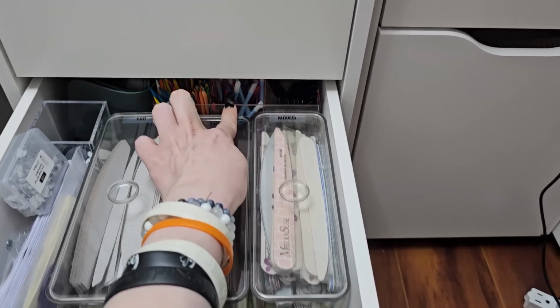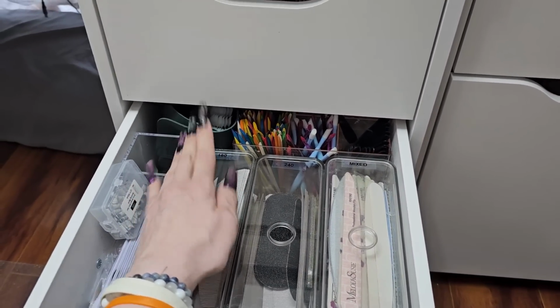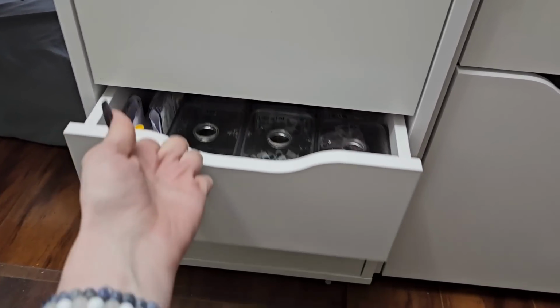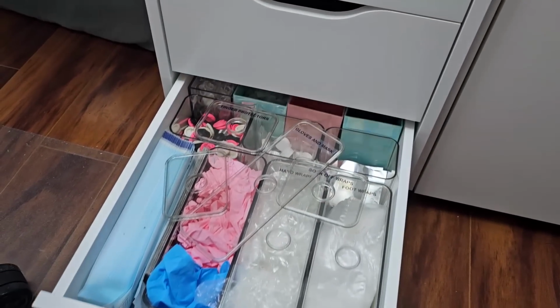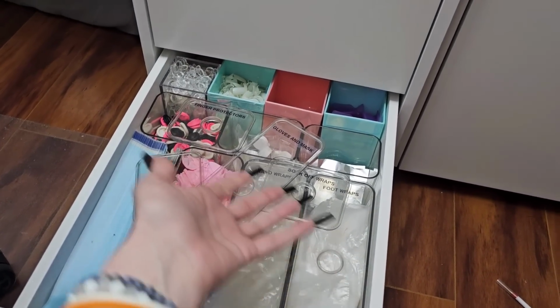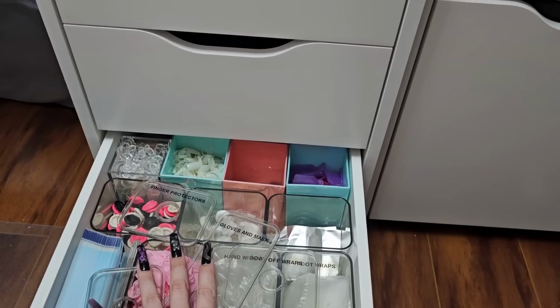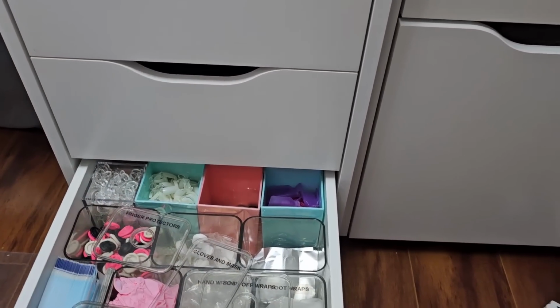Like this is all one. I want to switch that out, switch this out. I don't use it. Maybe create something for the smaller ones. And then here again, it's just like, look at it. I think I really want to switch these out for clear ones, just because I do have the whole clear concept going. And just go through things and see what I'm using.